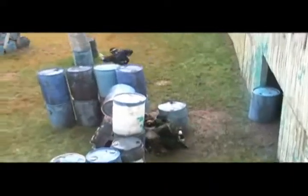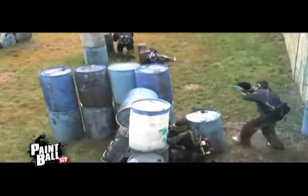The defenders were outnumbered 4-1. The attackers quickly surrounded the castle, and in no time, they breached the walls and courtyard.